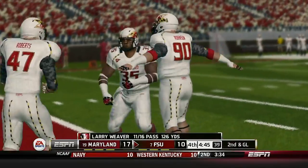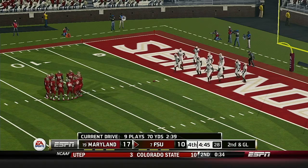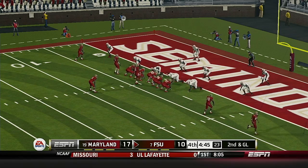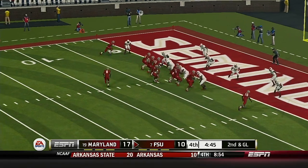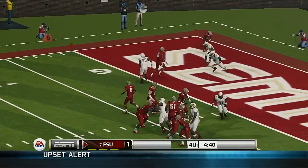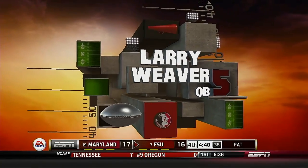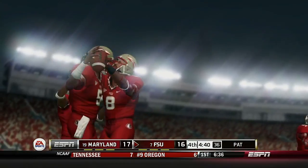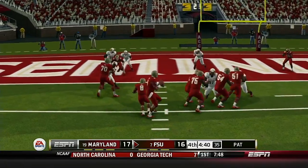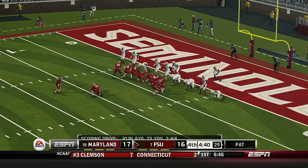Terrific coverage, and when you clog up passing lanes like that, you can force a quarterback to make some poor decisions. Almost got themselves a turnover, too. They're at the two. It's second down. He's scrambling. Shows some moves, and he's in. So they punch it in on the ground, Kirk Herbstreit. Great job up front by the offensive line. They get a good, strong push that allowed the runner to get it in there for the touchdown.